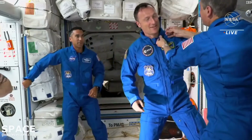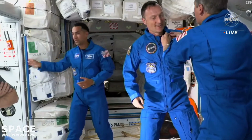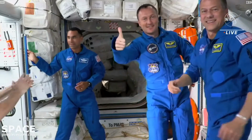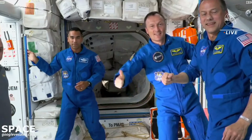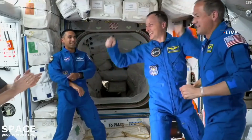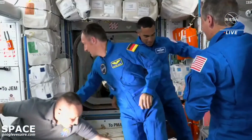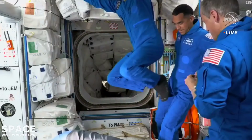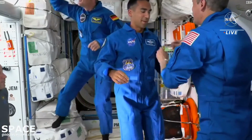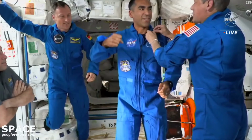Next up is NASA astronaut Tom Marshburn, also a first-time flyer. That is European Space Agency astronaut Matthias Maurer being pinned by NASA astronaut Tom Marshburn. Lots of smiles and thumbs up, an exciting moment. And the third first-time space flyer, commander of the SpaceX Endurance vehicle, Raja Chari, getting his pin.